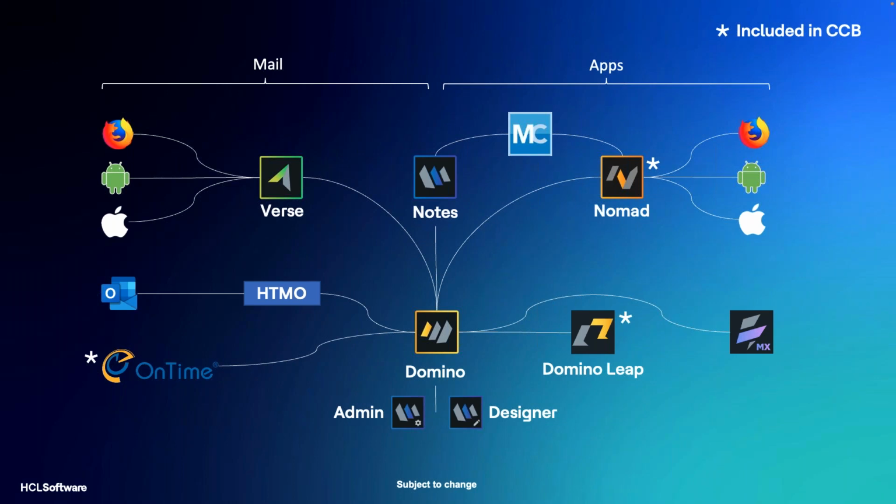I see some new logos there as well. Yeah, there's some new logos. Well, I'll get to those in a second, Thomas. I'm getting there. Nomad also has a designer now.